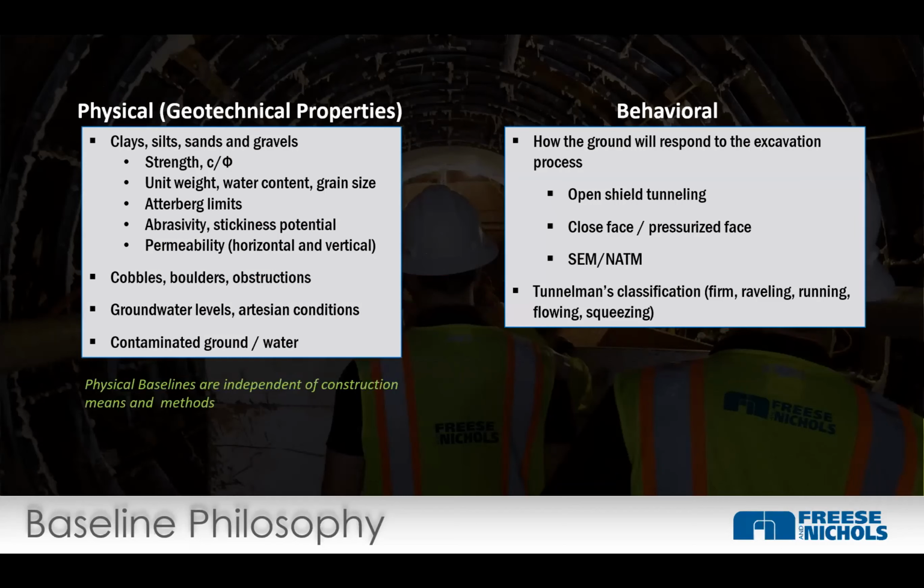All right, so what are we baselining? What kinds of things are we baselining? Soil conditions, strength, unit weight, is it abrasive? How permeable is it? Are there going to be boulders? Rock strength, all those kinds of things are going to be baseline. Behaviors are going to be baseline: firm, raveling, running, how the ground is going to behave in response to certain excavation methods.